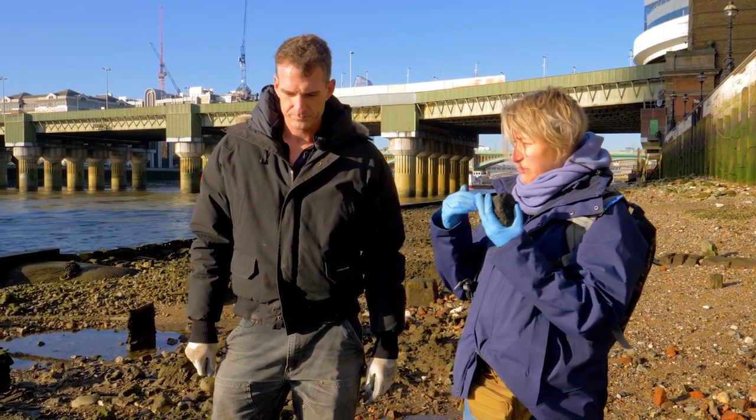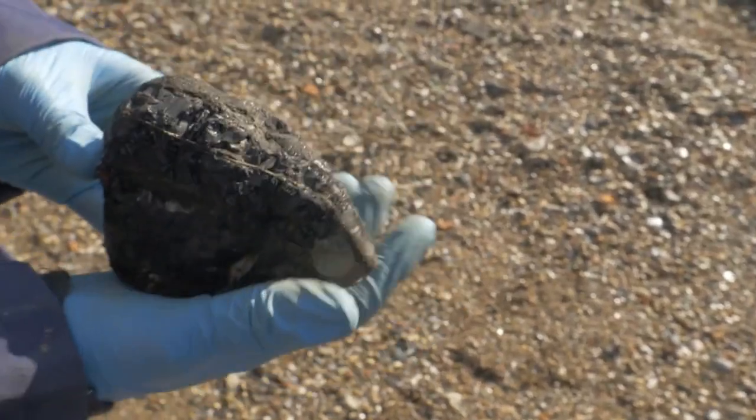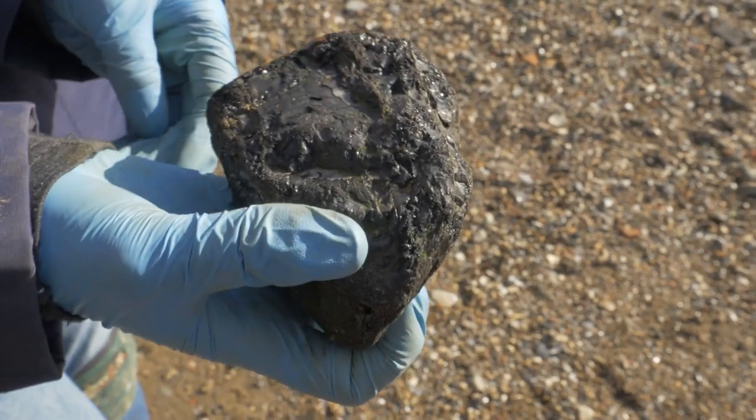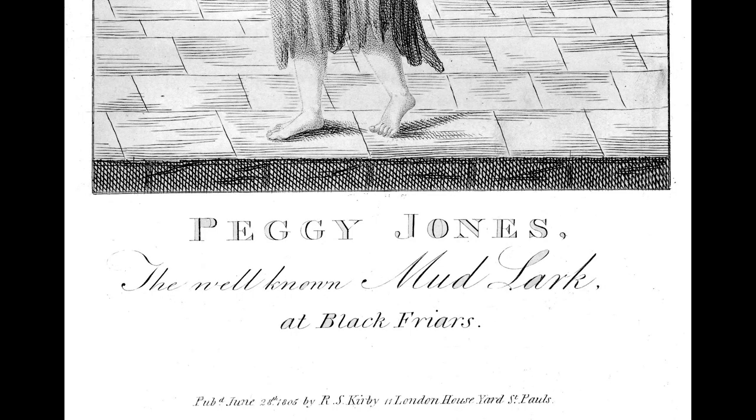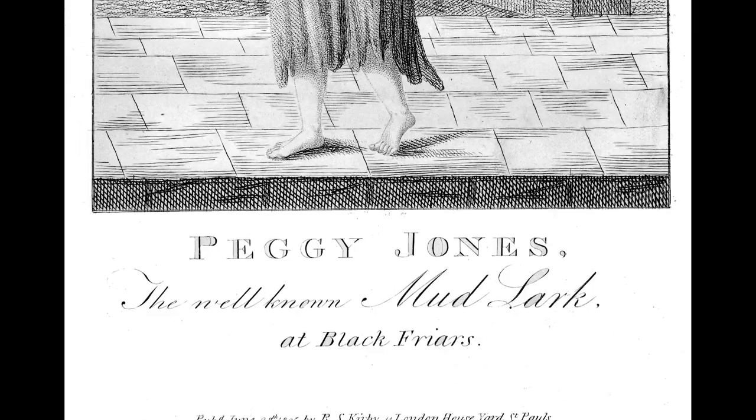I mean, the river would have been filled with them, fueling the industrialising city. And the mudlarks were looking for this. There was a famous mudlark called Peggy Jones, who mudlarked up at Blackfriars on this side of the river.